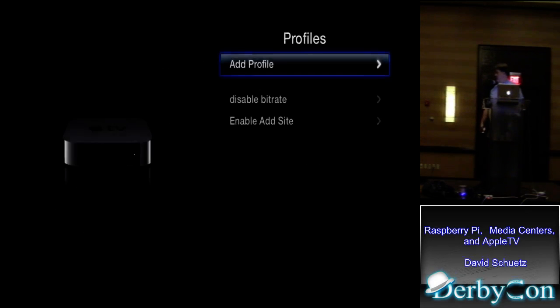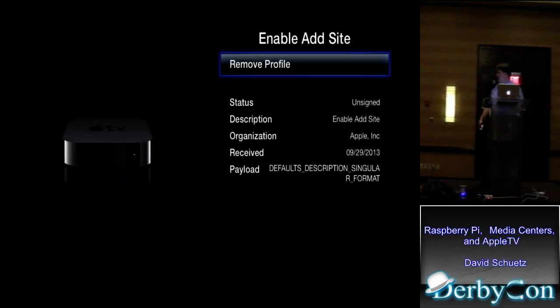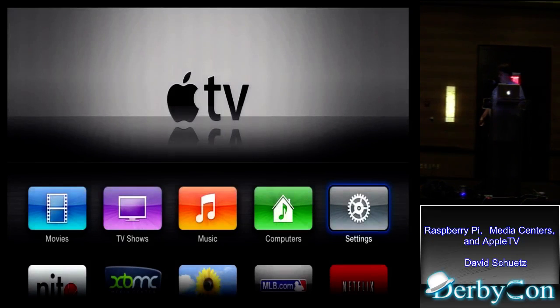Okay, so I hit submit, it adds the profile. If I come down here, it says there's a profile loaded. The description of the payload is default's description. I don't know what that means. Anyway, it's there. And if I come back out to the main menu, I probably won't see it yet.